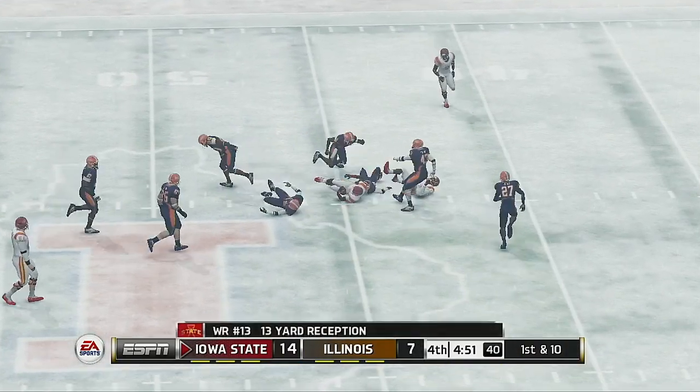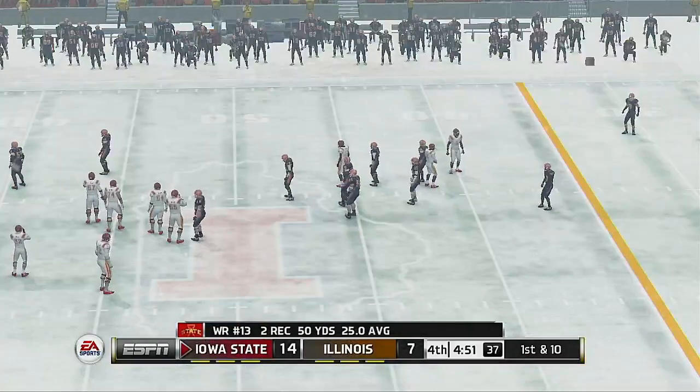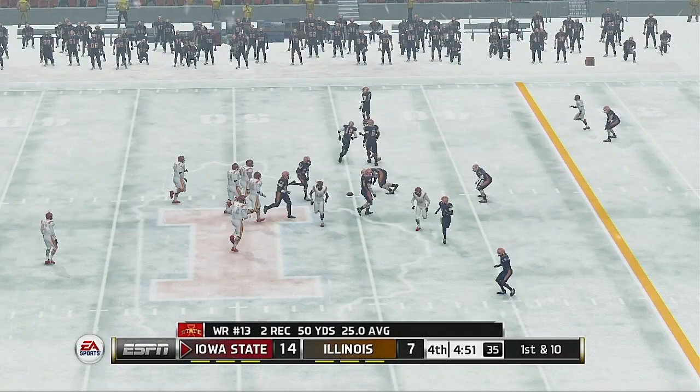Fires it out. He's at midfield. He's taken down around the 45-yard line. That's good for a gain of 13 yards.